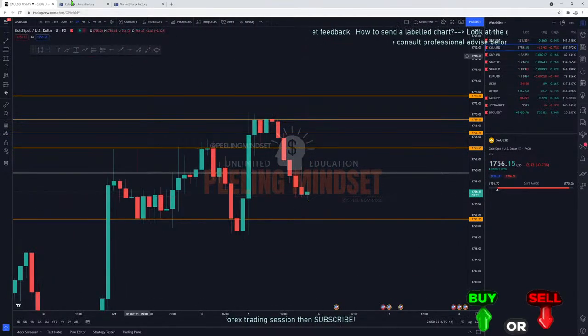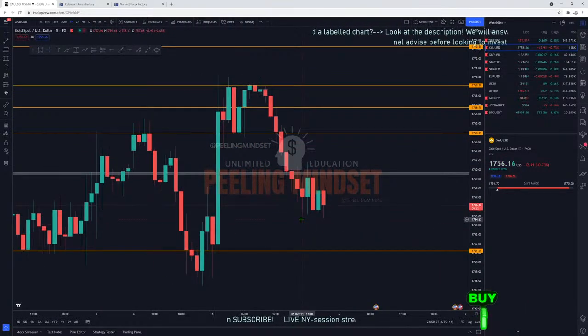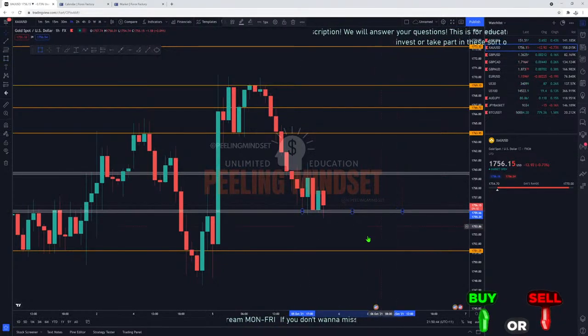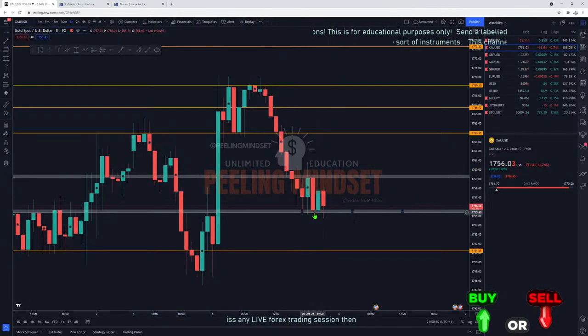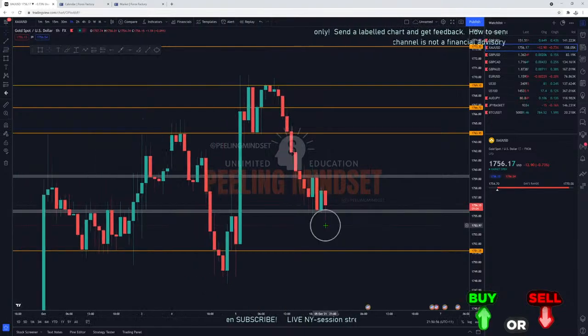2 hour looking very nice. 1 hour is making some sort of support around here. This could be a support area right here. 1 hour support area. Price is basically ranging from here to here. And the range is in about, let me see how much of a range it is, about 35 pips range.